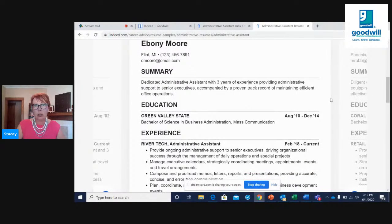Okay, now let's dig in on how to match up your resume with the applicant tracking systems and beat them. So the first thing you need to do is you're going to create a summary. And remember that Indeed has the tools to help you build a resume, and they will guide you through this as well. So summary: dedicated administrative assistant with 3 years of experience providing administrative support to senior executives, accompanied by a proven track record of maintaining efficient operations. Yeah, that sounds great, right?